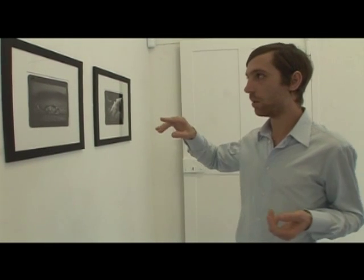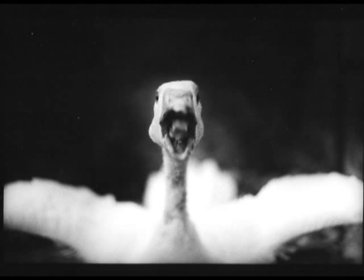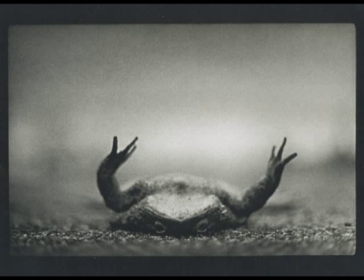And sometimes I take 2 or 3 pictures. Sometimes I take a roll of film. For example, for this I took maybe 30 images on the film. Sometimes I took just one, like this one. This one, for example, is a dead toad that I found by the road, and I didn't touch it.